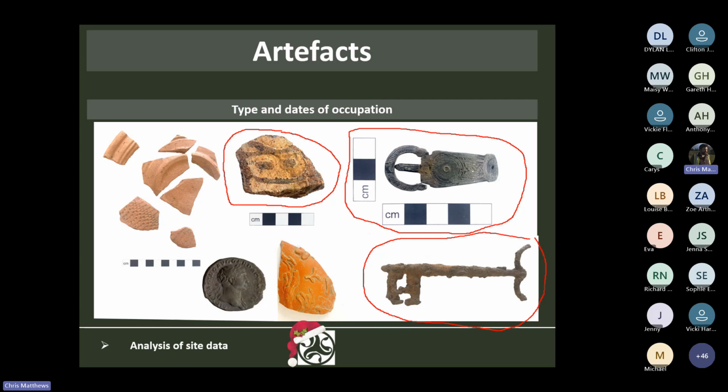It is Viking, or Hiberno-Norse, more accurately. It's a baldric associated with a sword sheath. But then you've also got our Roman, which by far outnumbered the sort of material we were finding on site. You've got the sort of stuff that is produced locally, which is here. This is pottery made in Holt, near Wrexham. But then you've got stuff from much further afield.